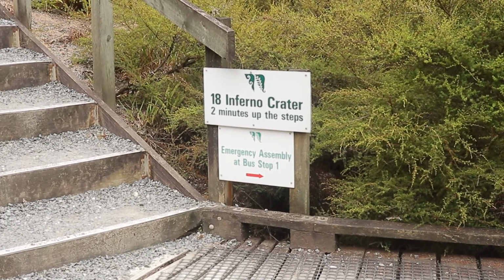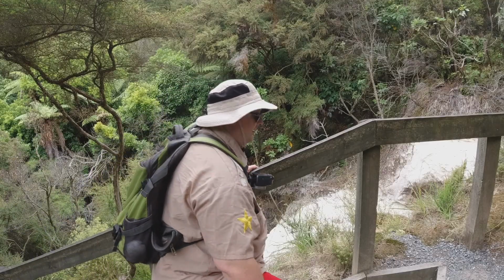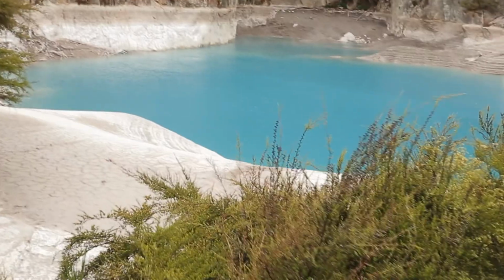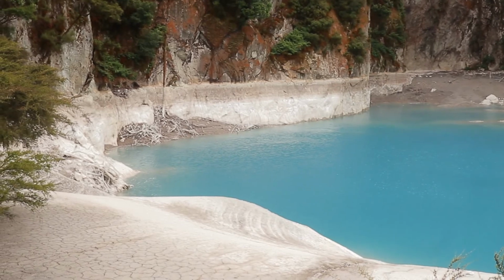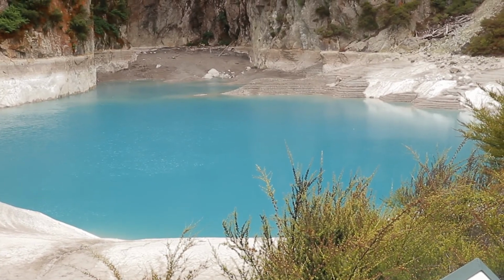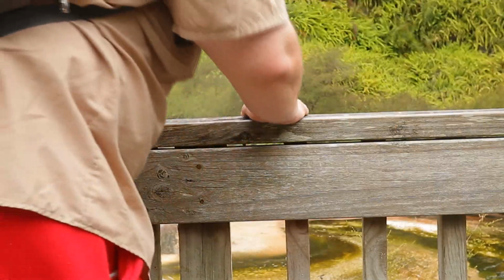Point 18 is the first major junction point. Up the stairs to the Inferno Crater. This is the Inferno Crater. It says the colour of the lakelet changes depending on the amount of turbulence it's undergoing. Although often a dull grey when the level is low, it can assume an intensely brilliant sky blue colour under ideal circumstances. So in other words, we're here under ideal circumstances. It's blue.